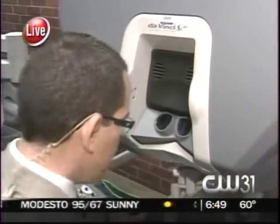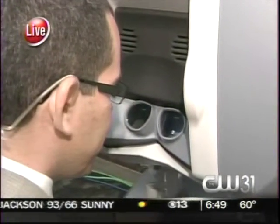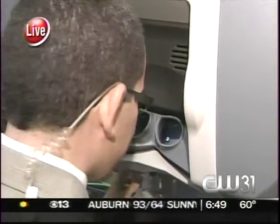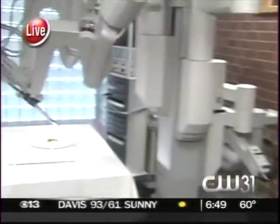Right, so it's basically the surgeon puts his head inside that little compartment right over there, just like you're going to do now, and he uses his fingers to manipulate the robotics, right? Exactly. I'll demonstrate how this works.